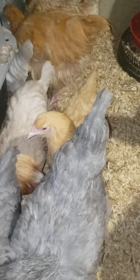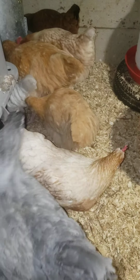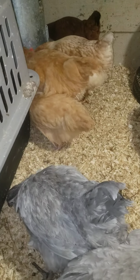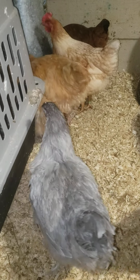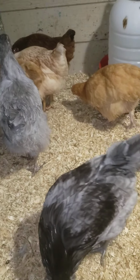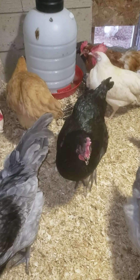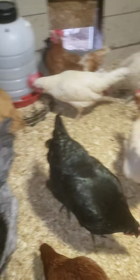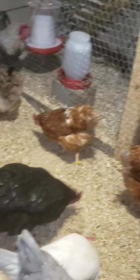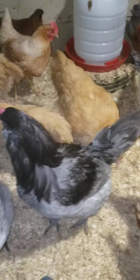That's a small buff Orpington hen. She was in the 4x8 tent for most of the time, and downstairs too. So I've been really delicate with her. She almost died, but she's still kicking. I put her back on starter feed, which I think was a great decision, because I think she would have died if I didn't do that. And I'm glad we're over the cold, because now I'm not worried about them freezing out here with frostbite.